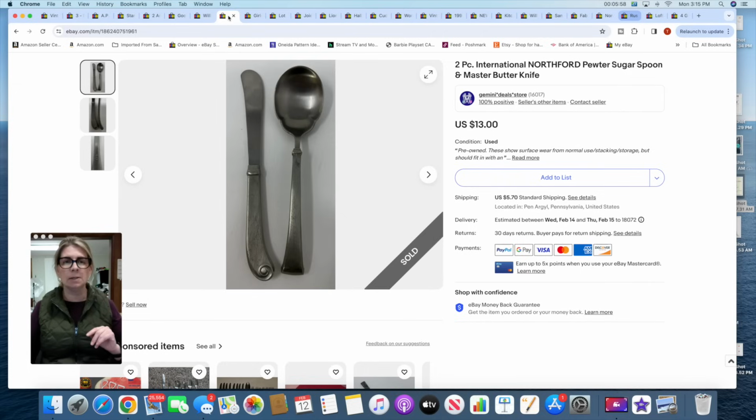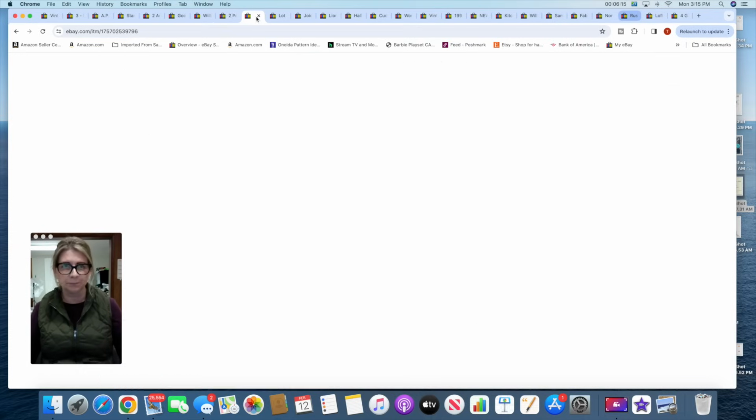Okay, next is another parted out set. I purchased the whole set for $30 over the summer. Sold a couple different lots from that set. This is another one that sold. The sugar spoon and the butter knife sold for $13 plus shipping.